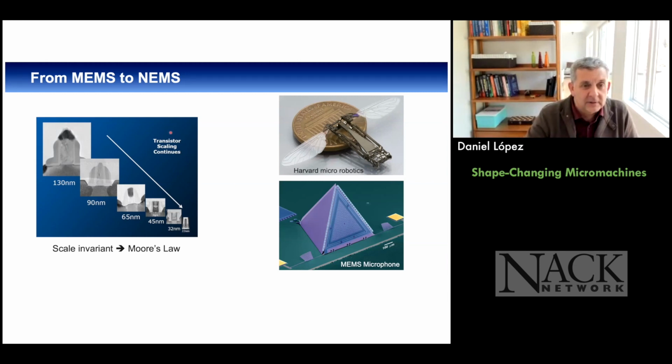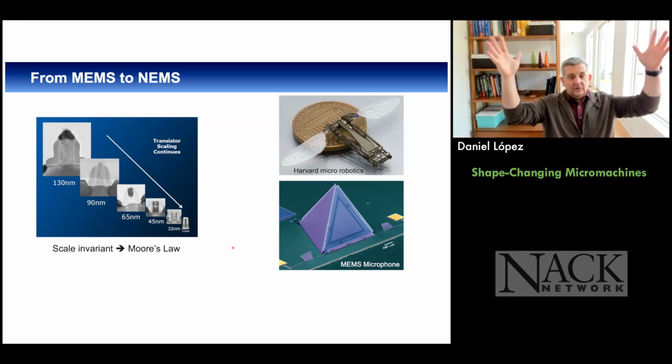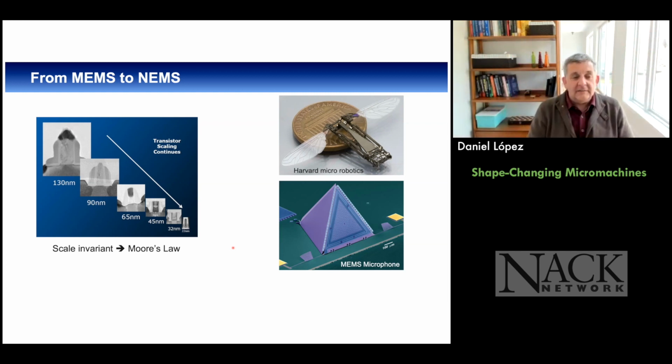For example, the transistor is called scale invariant. This means that if you make a transistor humongous, this big, the physics, the fundamental principles behind the working of the device are independent of the size of your device. You can make it 1 micrometer big or 10 nanometers small, and the physics behind the performance is exactly the same. That is called scale invariant, and that allows you to do a Moore's law.